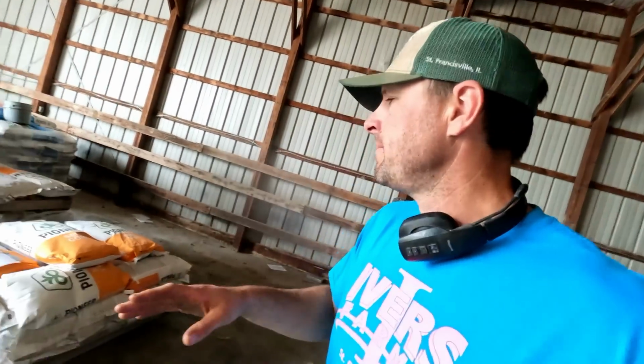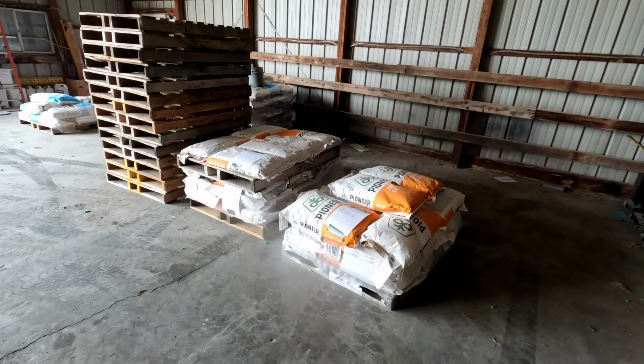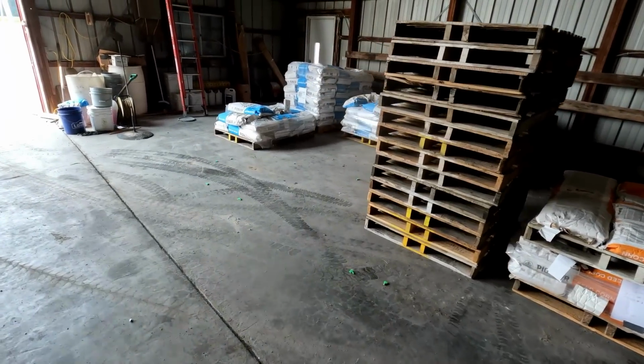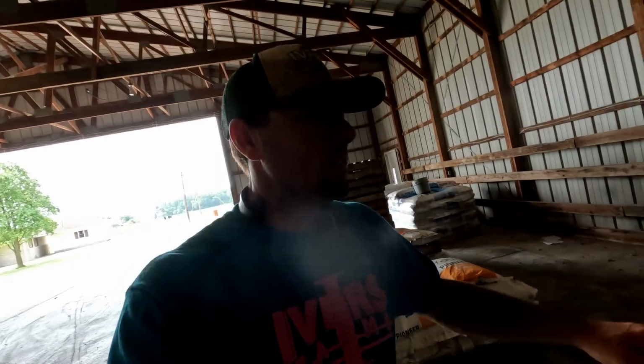Made it back to the farm. This is all of our corn returns, corn that we had in that we didn't use, so they will get shipped back tomorrow, plus some empty pallets. This is the beans we got left, but not ready to send them back, so always good not to have too much inventory left over. Didn't do too bad, I don't think.